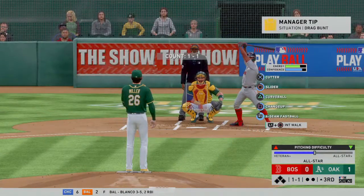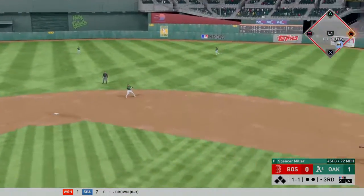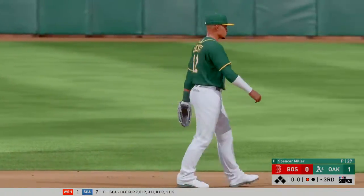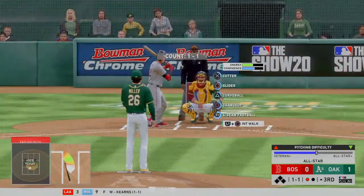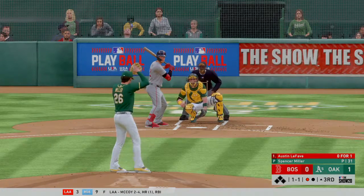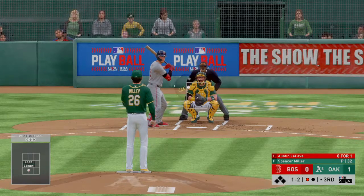Leading off the inning, Angel Perez, and they'll need him to get something going here. Ground ball sent back up the middle. Scooped up, throw to first in time, and the leadoff man is gone to start the third. Up next for the Red Sox, the left fielder, Austin Lefebvre. Striding in once again, Austin Lefebvre. 0 for 1 for him here in this one. And he takes a called strike 2. Red Sox still looking for their first hit here.